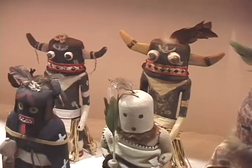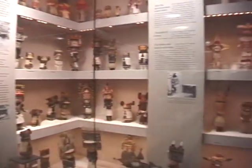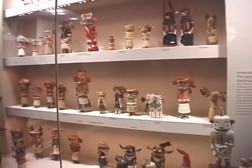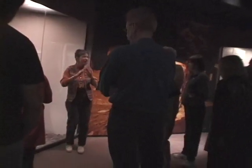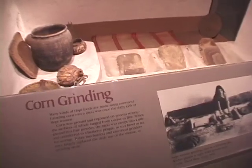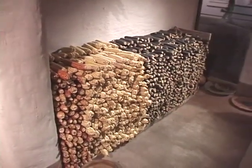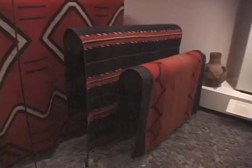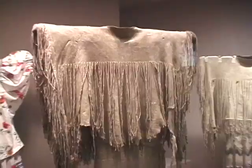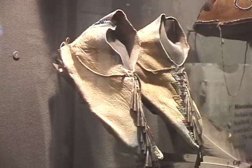These are the important symbolic dolls of the Hopi Indians, and this is probably the most Kachina dolls in one place anywhere. They also have a docent program where you can take a guided tour inside the museum, or there's headphones that you can listen to. The importance of corn in the Southwest culture is really illustrated there, along with the fabrics, the textiles. They have the shoes, the clothing of the Native Americans of the prehistoric period.